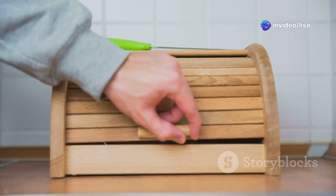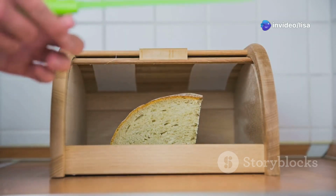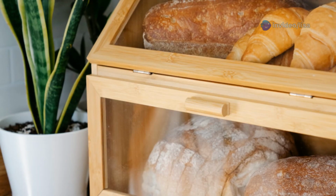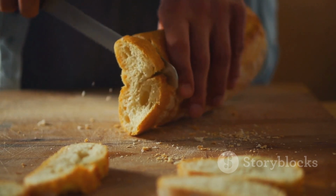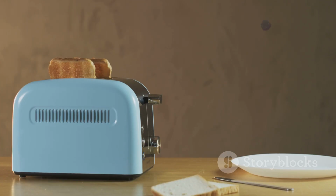Instead, store your bread in a bread box or airtight container at room temperature. This will help it retain its moisture and stay fresh longer. If you need to extend its lifespan, slice and freeze it. Just pop a slice or two in the toaster when you're ready to enjoy.